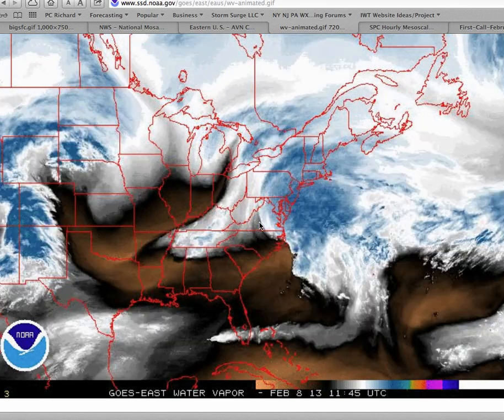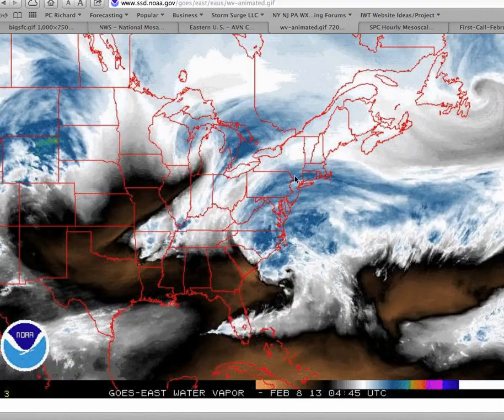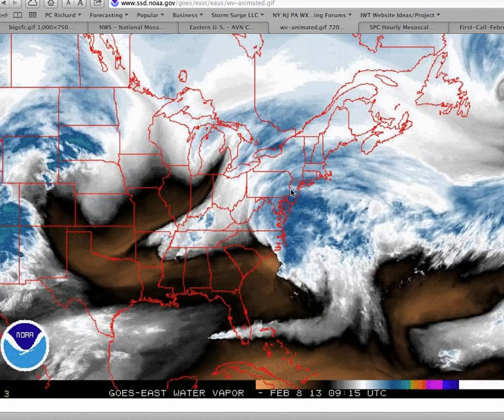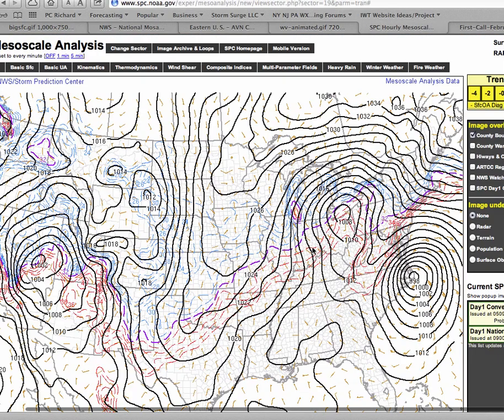We haven't pulled the cold air in yet towards the New Jersey coast, but we clearly have locked it in for Connecticut, New York City, Long Island, northern New Jersey, and northeastern Pennsylvania. So let me break down the levels here. Here we are at the surface, and this is the current surface temperatures as of 7:58 a.m. with the freezing line.